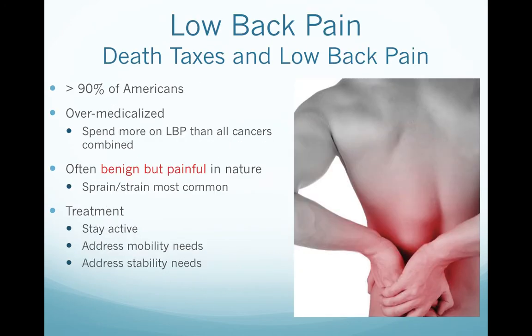So low back pain is a common complaint really for everybody. We're getting to that point where the 3 certainties in life are becoming death, taxes, and low back pain, with over 90% of American adults reporting low back pain at some point in their lifetime. Thankfully, the vast majority of back pain is benign in nature. It doesn't indicate any severe injury or illness that would require an MRI. And a lot of these symptoms are going to improve over time.